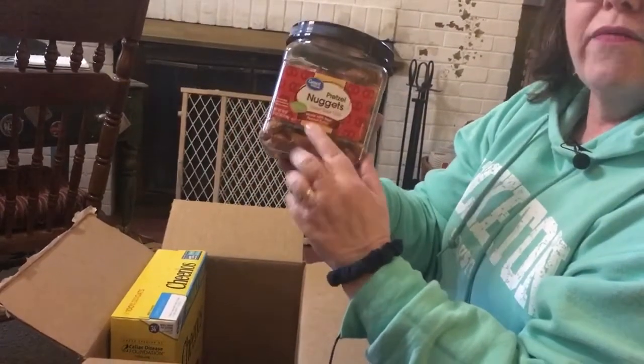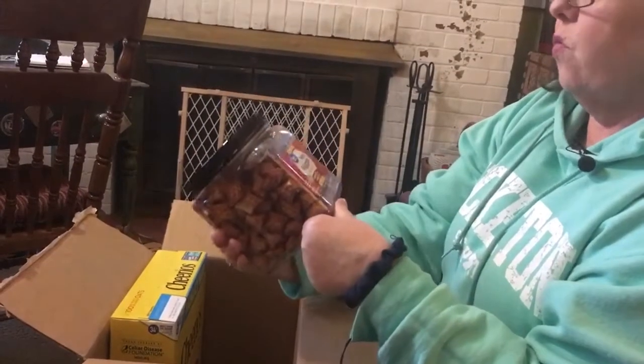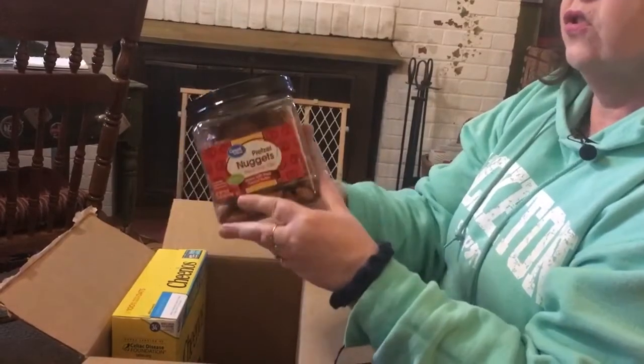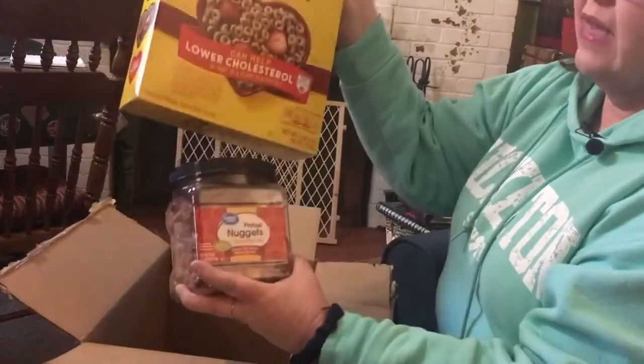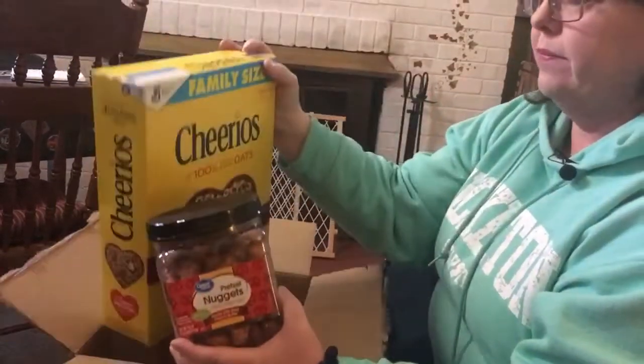So I've gotten these there. These are 5 something for 1 pound 2 ounces, 18 ounces total. That's funny, these are exactly the same amount of ounces as the Cheerios. Anyway, I thought that was kind of funny.